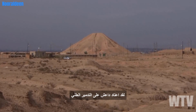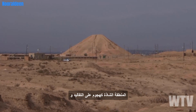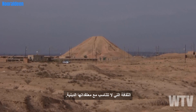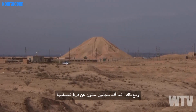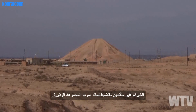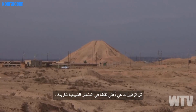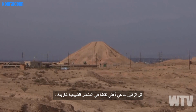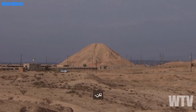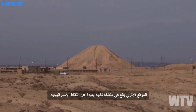ISIS has made a habit out of publicly destroying and vandalizing ancient historical sites throughout its reign in the region, framing it as an attack on traditions and culture that do not fit into its religious beliefs. However, as Benjamin Sutton reports for Hyperallergic, experts are unsure exactly why the group destroyed the ziggurat. The ziggurat mound is the highest point in the nearby landscape, making it an ideal defensive position for encroaching forces. However, the archaeological site is located in a remote area far from strategic points.